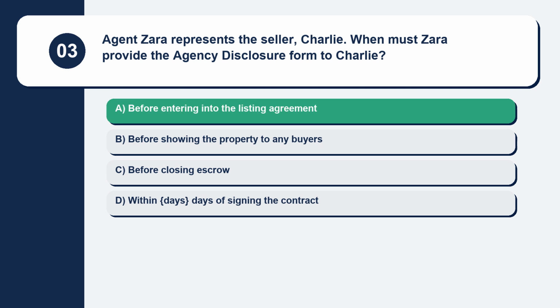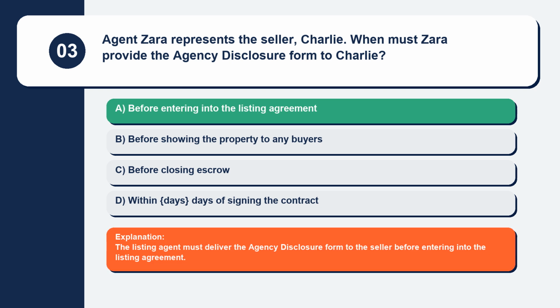The correct answer is option A, before entering into the listing agreement. Explanation. The listing agent must deliver the agency disclosure form to the seller before entering into the listing agreement.